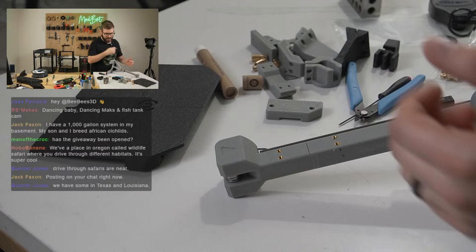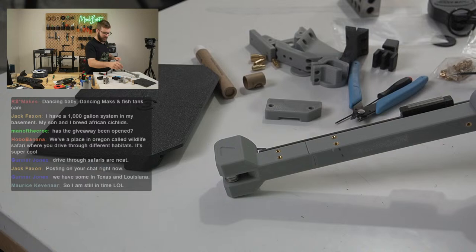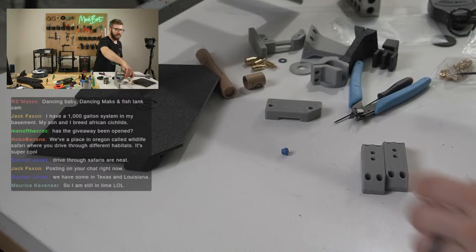Okay, so this has, it looks like we need inserts. Okay, so we do have more inserts. So let's do these inserts. Let me plug this back in.